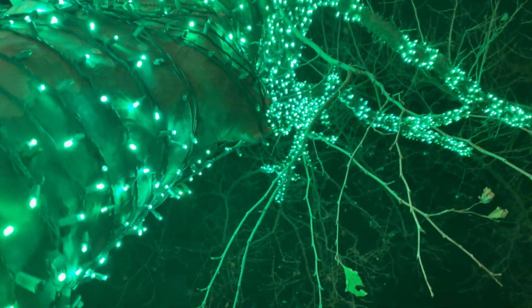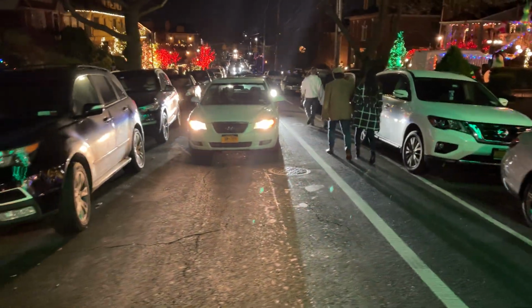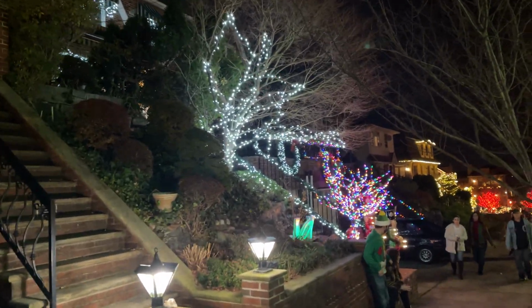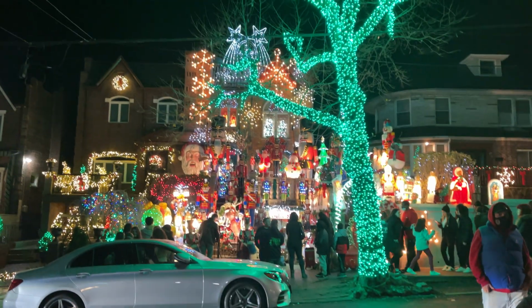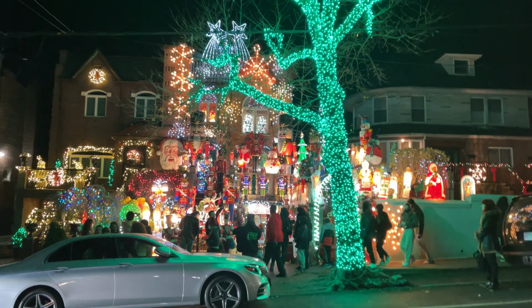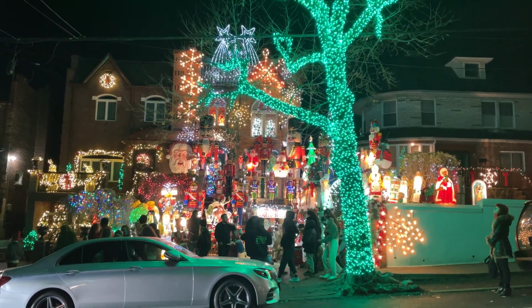It's very interesting because we are about to approach the shortest day of the year, December 21st. And then we welcome in the birth of the sun as every day gets longer. It's also Hanukkah, Yule, all the collection of beautiful winter holidays. And this is a quick glimpse, a quick walking tour through Dyker Heights, Brooklyn, New York.